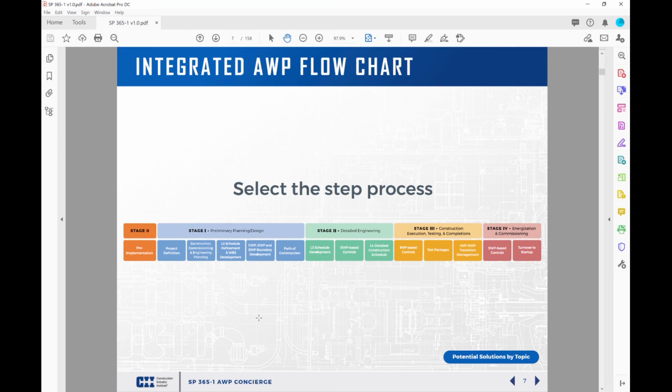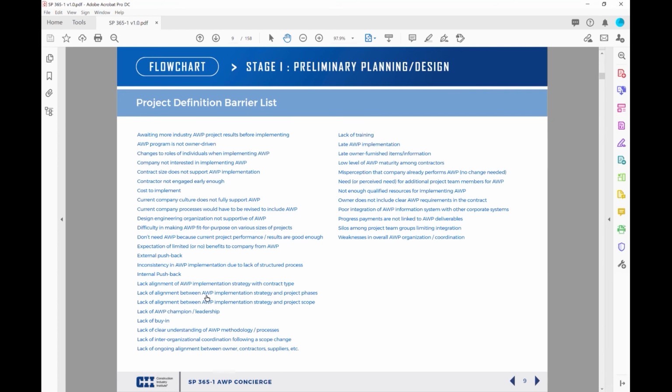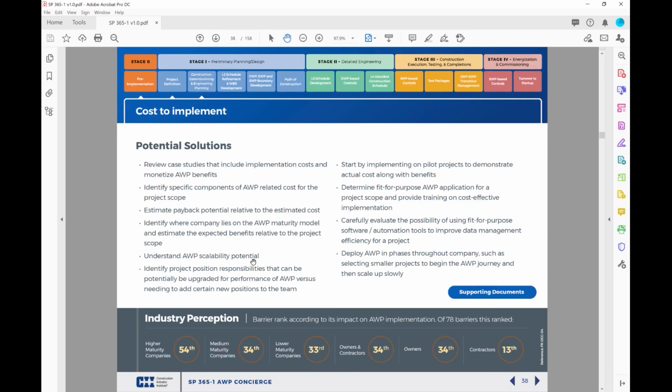that you've seen a million times within 272, and this is actually live. So based on where you are in your project or where in the project timeline you need to ask the question for, if you will, such as stage 1 project definition, you click on that. That brings up the most common barriers that have been brought forward during our research in this particular area. So if we go down the list, say we're having problems with cost to implement. So there's a lot of barriers to that, the perceived cost of implementation and such around this.